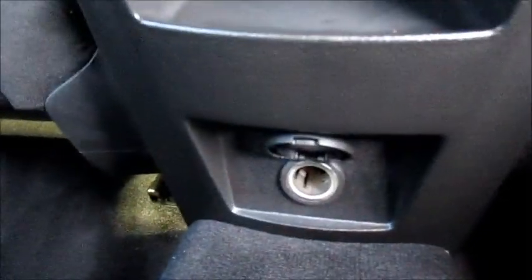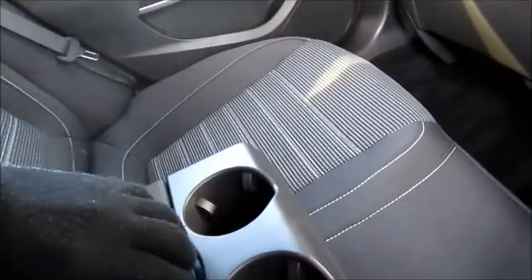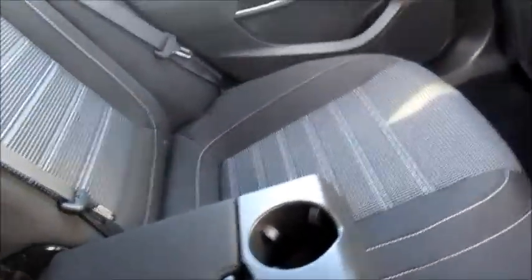Storage pockets in the back of each front seat. Also have a power outlet. Your rear armrest, as well as storage and two cup holders. And the rear pass-through, which I was talking about.